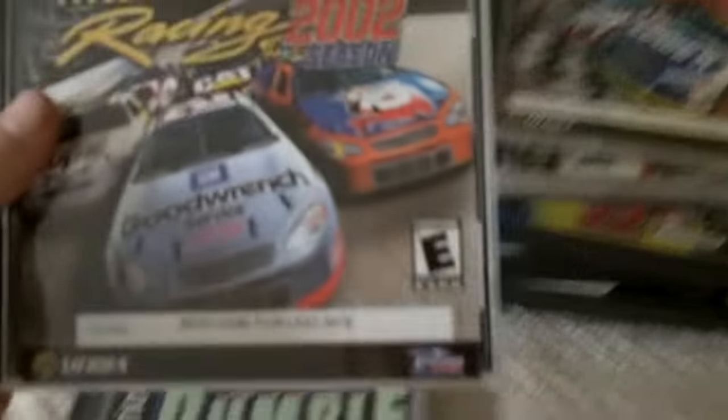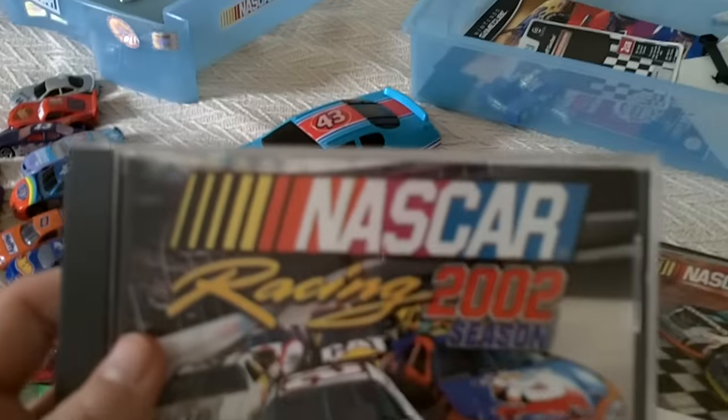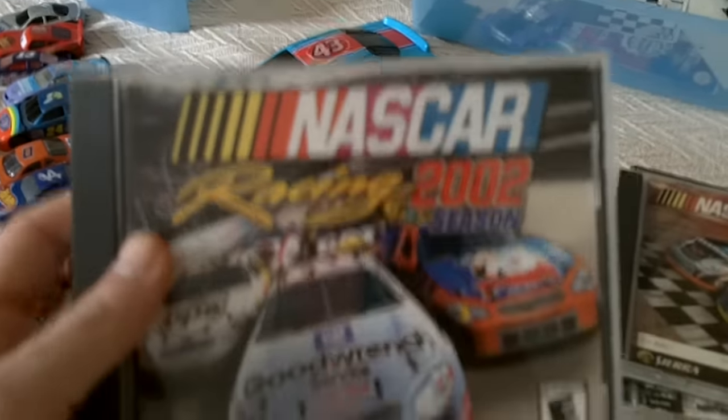This is my brother's, but it is very much fun. If you like our NASCAR power arcade action, you get Rumble. Yes. Password is KMZWA8AWAA. This is NASCAR Racing 2002 season.